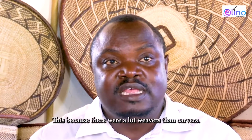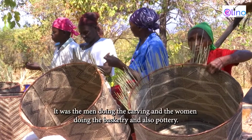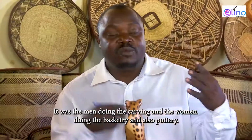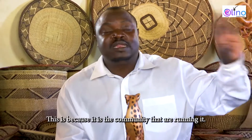Why? Because there were a lot more weavers than carvers. But at the same time, the carvers also did their part, because it was men doing the carving, women doing the basketry, and also pottery. From that, it changed its status into more of a community-based center, because now it's the community that is running it.